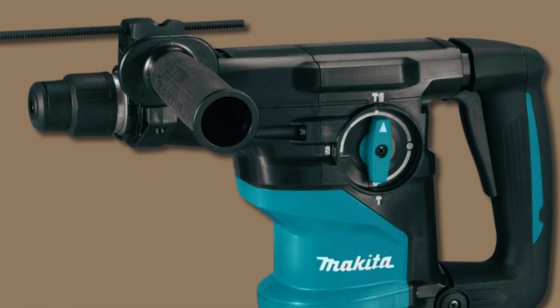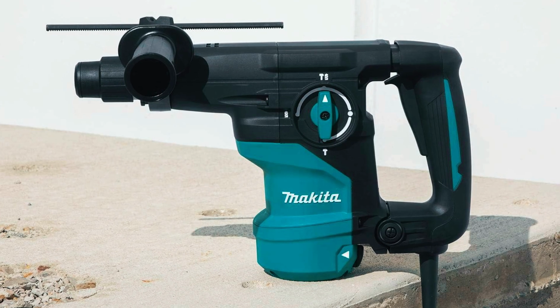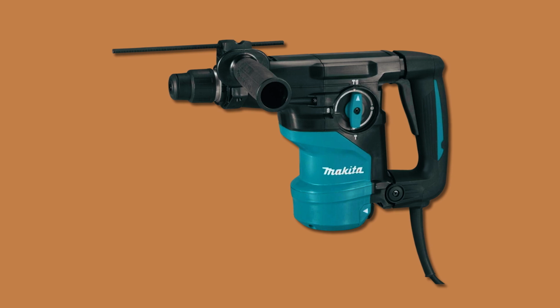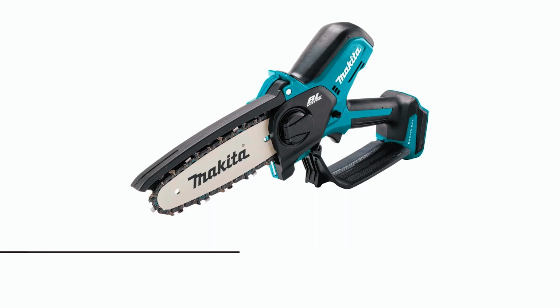This rotary hammer features 3-mode operation for versatility and a torque-limiting clutch to prevent gear damage. Ideal for a range of trades, from masonry to general contracting, the HR3001CK offers durability, precision, and power to handle a variety of tasks effectively.